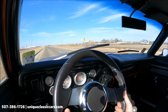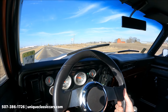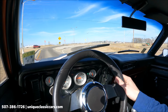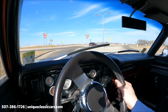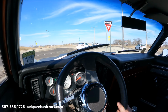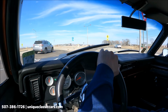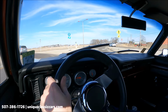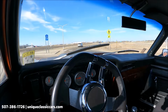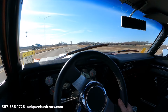This car has a great exhaust note. The idle sounds amazing. Power steering. It's always a benefit when you have an awesome package with lots of power and the creature features like power steering. This one also has a Kenwood radio in the dash. One of the better ones, and that sounds good. Carbon fiber surrounding those gauges.